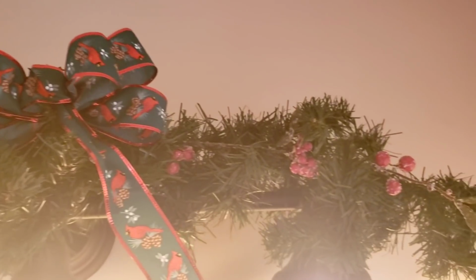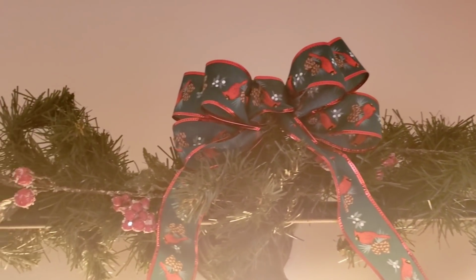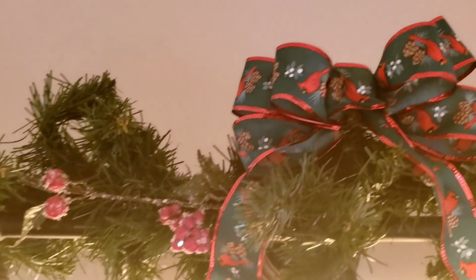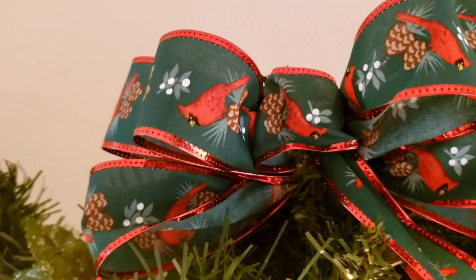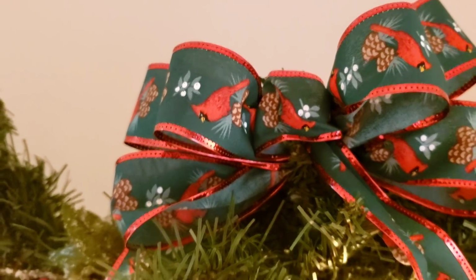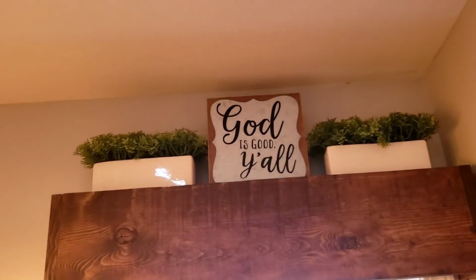I just cut a piece of my garland off that I wasn't using, added a couple picks, and then I added that beautiful cardinal ribbon from Joann's. And I thought it would be so fitting because it had the cardinals, and the cardinals were in the shower curtain, and they're just gorgeous, you know, just so beautiful. Like, I just love the beauty in Christmas with the love and the feelings and just everything about Christmas.